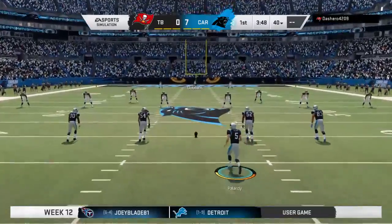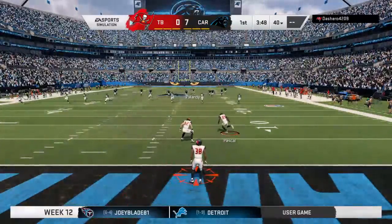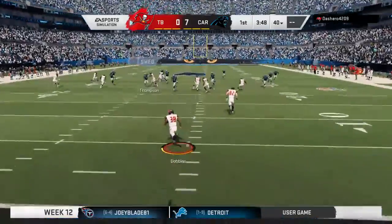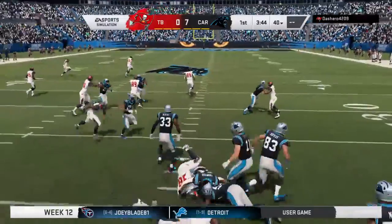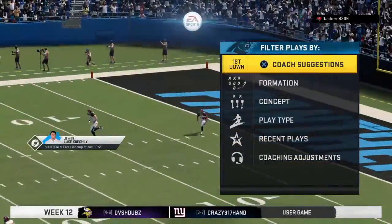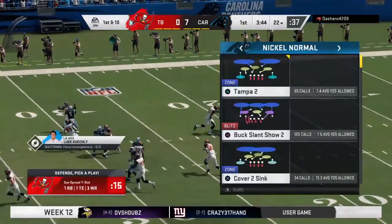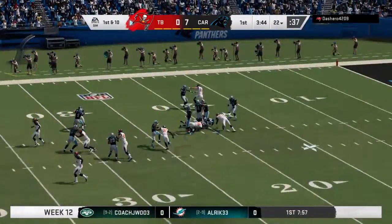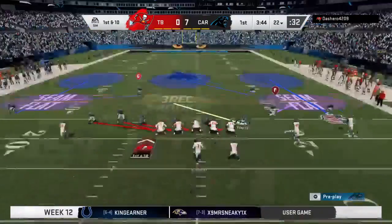Set now to kick this one away, and off it goes. Fielded about a yard deep. And he'll get it up past the 20 to the 22-yard line. Winston and the Bucs take over now, first and 10 at their own 22.